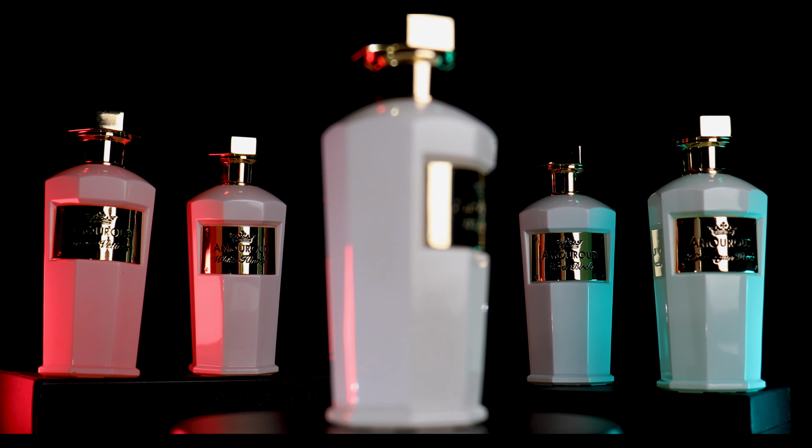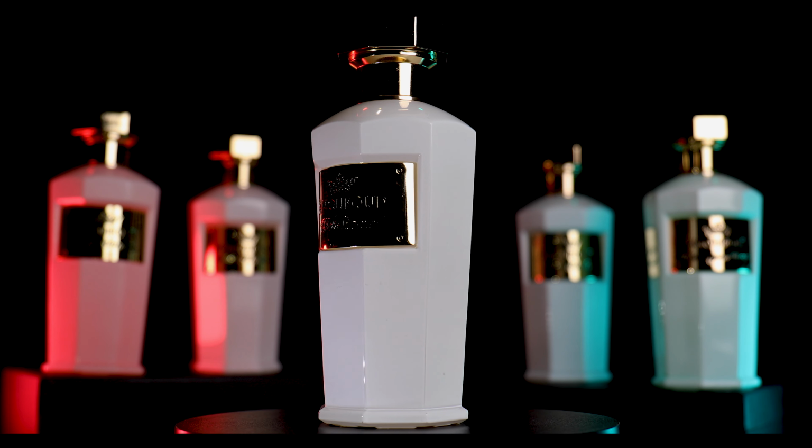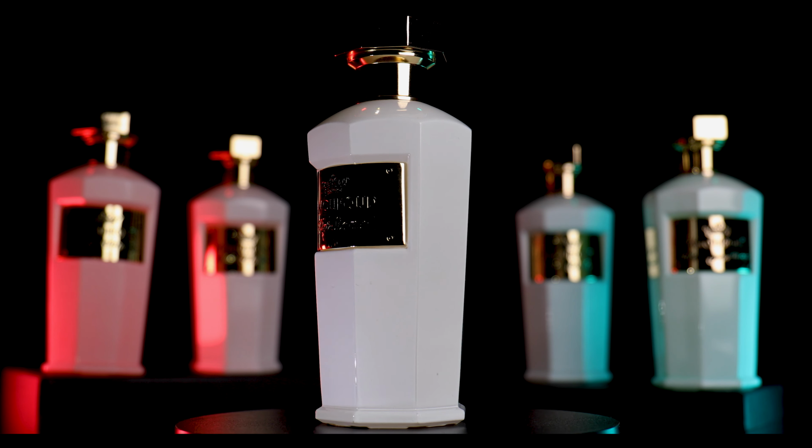It's funny because the last one being fresh green, this one to me is very aquatic, fresh blue. But not a traditional blue. There is something else going on in here. There's definitely salty notes.